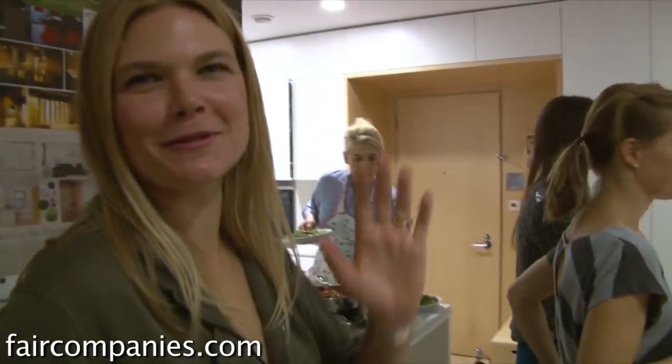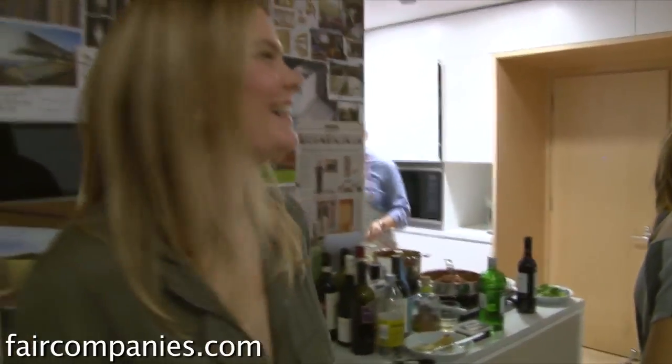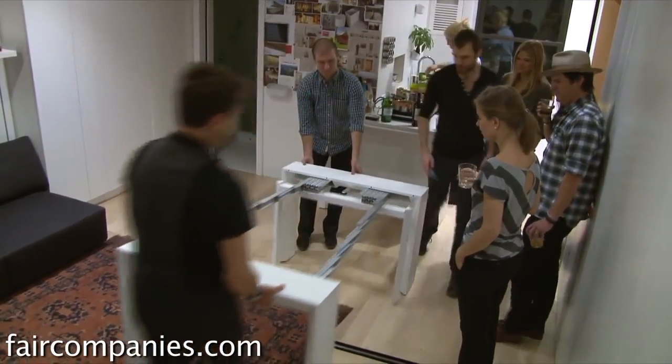It's deceiving when the walls move. You don't know what's happening. It's like being in a 10-bedroom house, and then all of a sudden you're like, wait, we're just in one room.